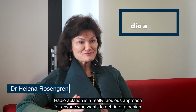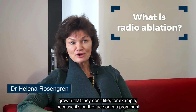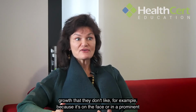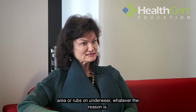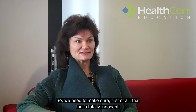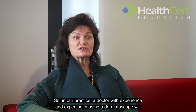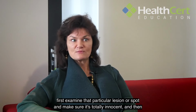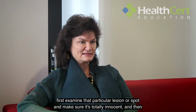So radioablation is a really fabulous approach for anyone who wants to get rid of a benign growth that they don't like, for example, because it's on the face or in a prominent area or it rubs on underwear, whatever the reason is. So we need to make sure, first of all, that that's totally innocent. So in our practice, a doctor with experience and expertise in using a dermatoscope will first examine that particular lesion or spot and make sure it's totally innocent.